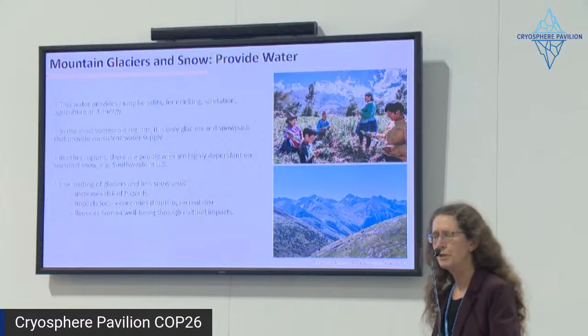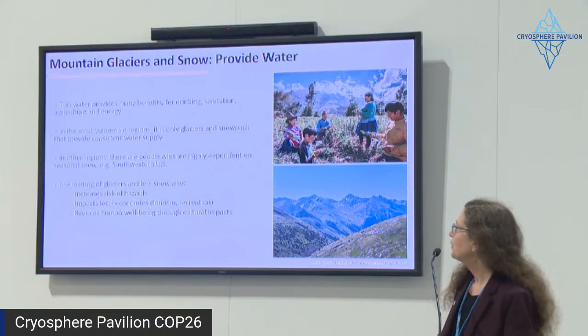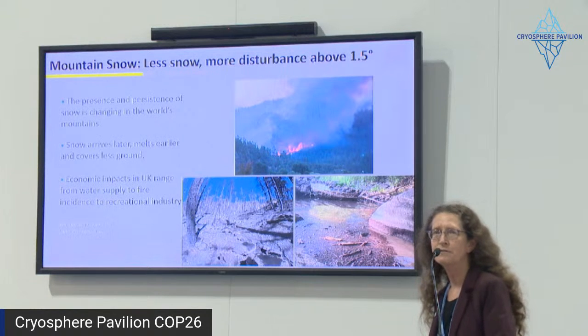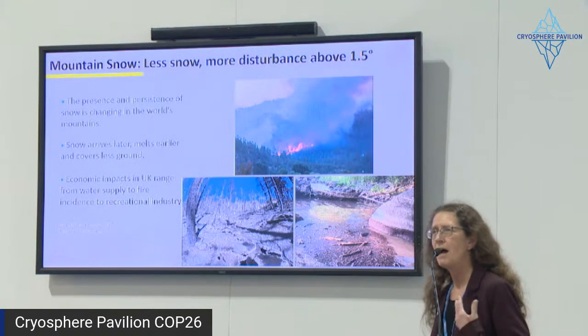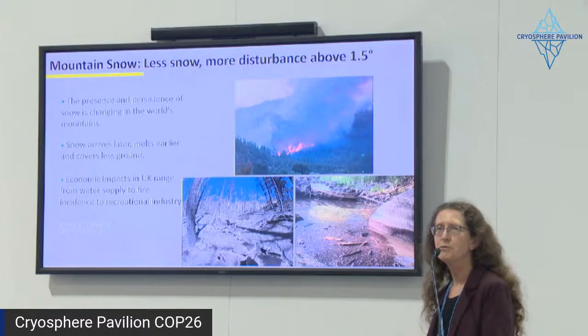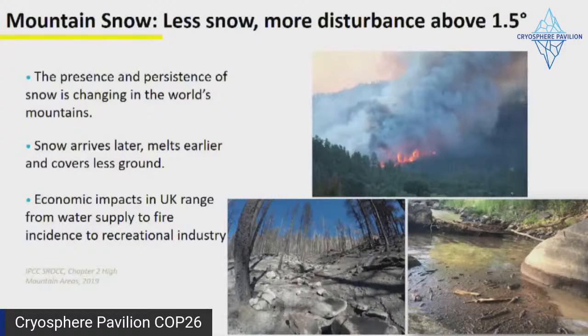So now I'm going to drill down and focus a little bit more on what lack of snow means, and then ICCI, the organization that is organizing this pavilion. It exists in Sweden. It also exists in Vermont. So I'll talk a bit about the experience there.